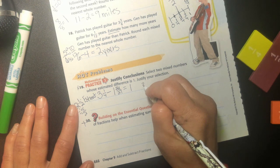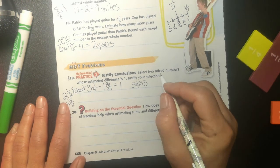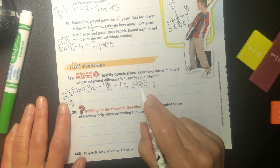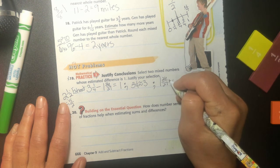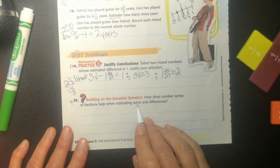And it says to justify my answer. So I'm going to justify it by saying 3 and 1/4 is about 3. And I should put little semicolons here to separate my problems. 3 and 1/4 is about 3. 1 and 26 out of 27 is about 2. I'm just telling them how I got my 3 take away 2 equals 1.